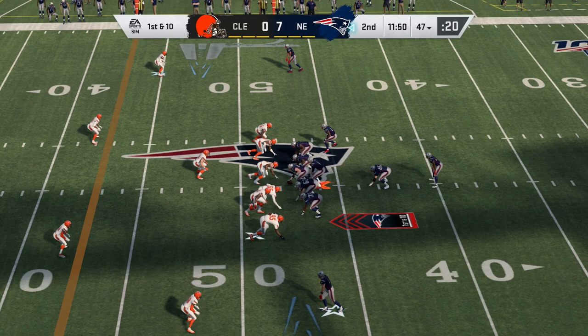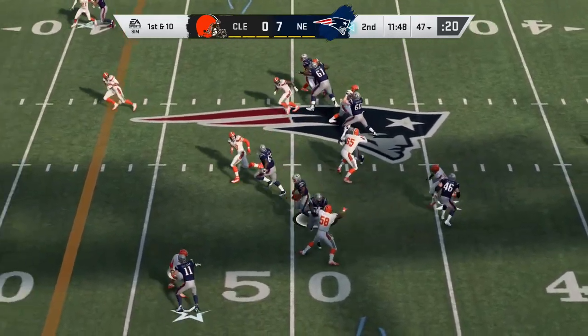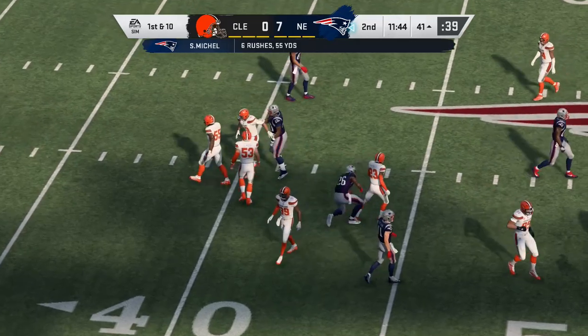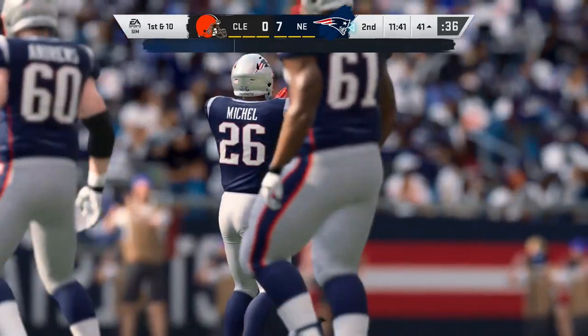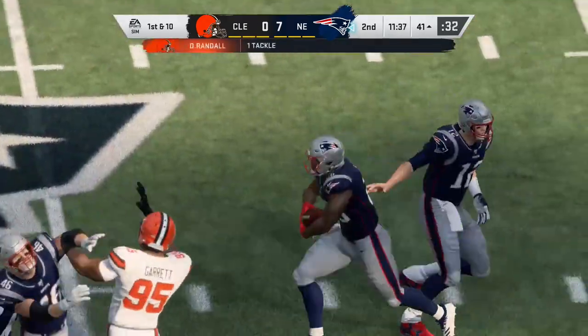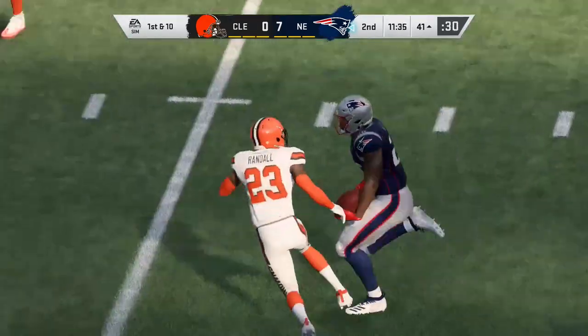Okay, so how do you do that? How do you shake things up? You look at what you've called before, realize it hasn't worked so well. Go to something else. And maybe try and find one of those special plays from one of your better players and maybe try and hit something big and get things going in the excitement area. That'll be a New England first down, a gain of 12.